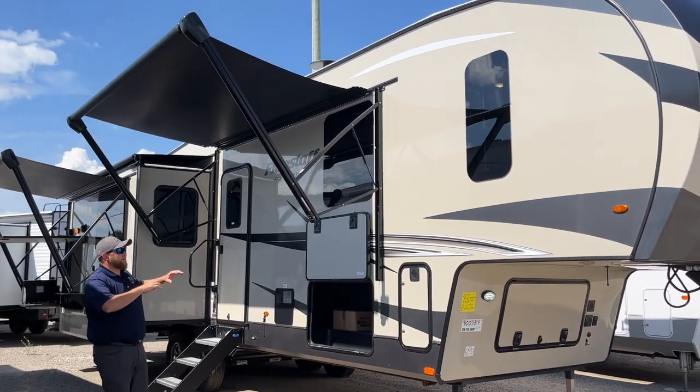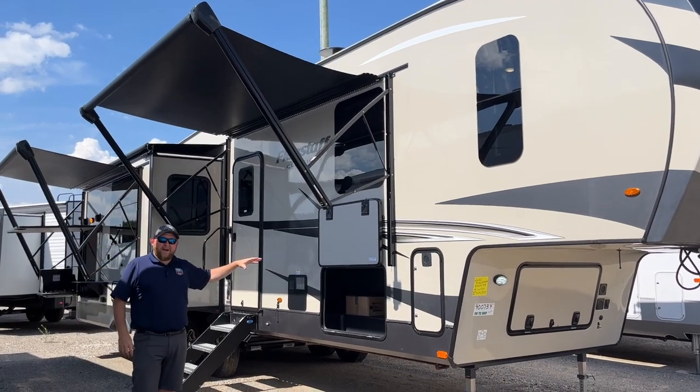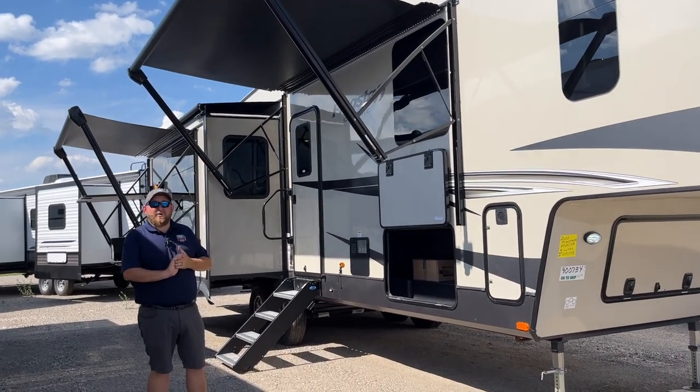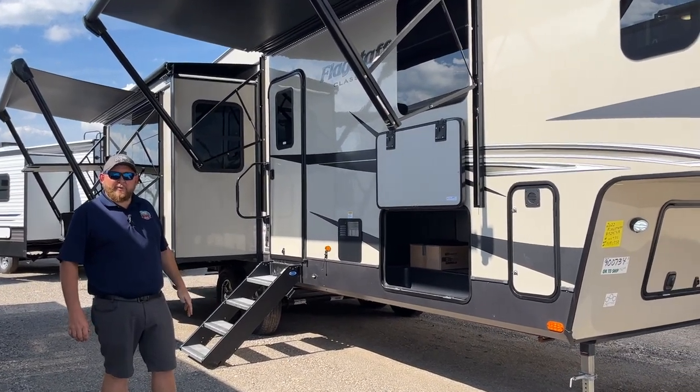With this one, you can see it's got a nice two-tone exterior finish. It's all welded aluminum framing all the way around. So there are some great features on this coach. We're going to give you a nice walk around. We'll check out all the exterior, and then we'll head inside and check out the interior as well.